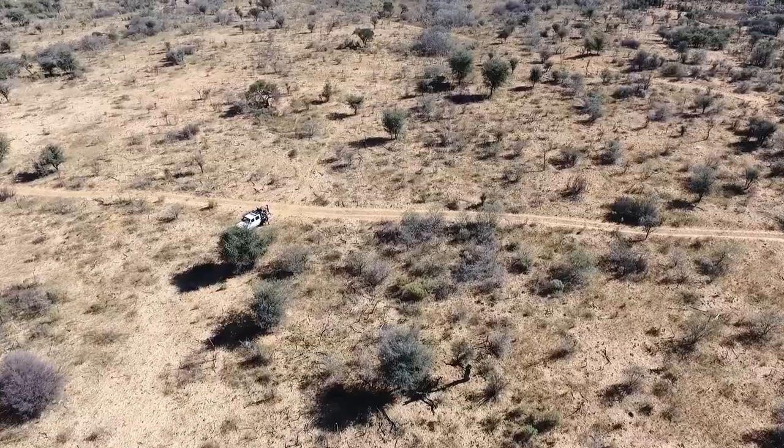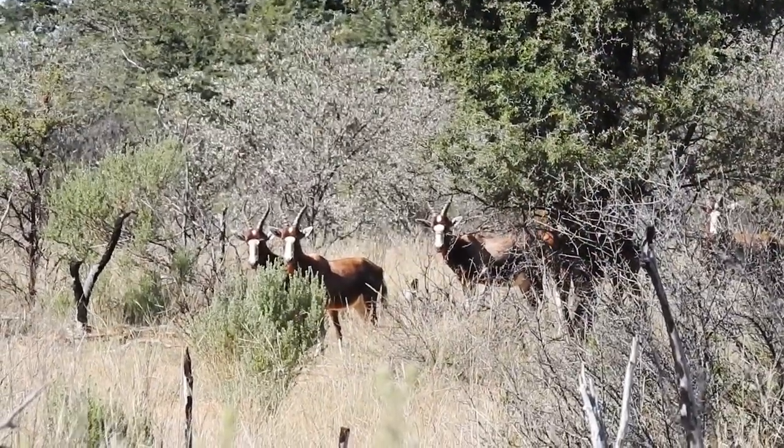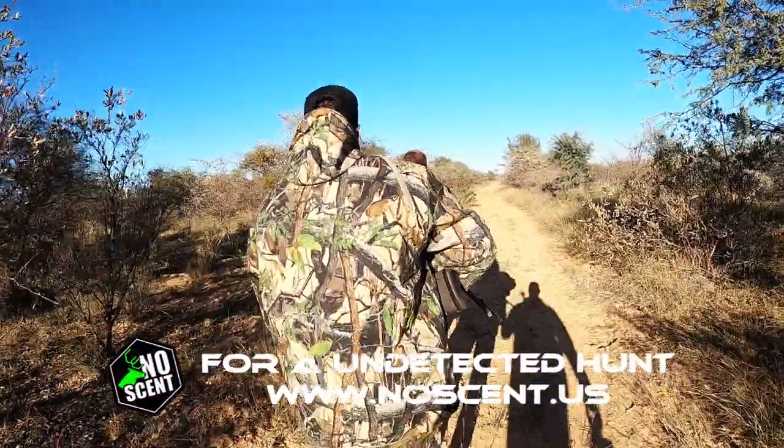I also had the opportunity to hunt the blessbuck that I've been looking for at least 3 days. Me and Jacus went down, walked and stalked the animal. The impala were looking at us, so we had to do it against the wind and walk around and check out for the impalas as well, because as soon as they saw us, they start to run.